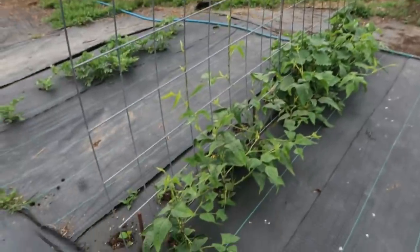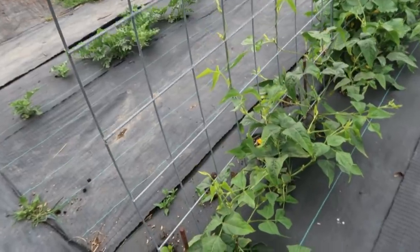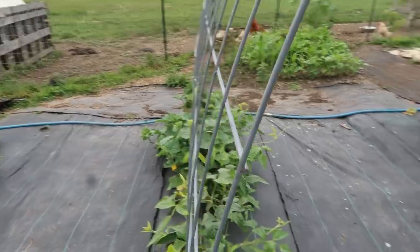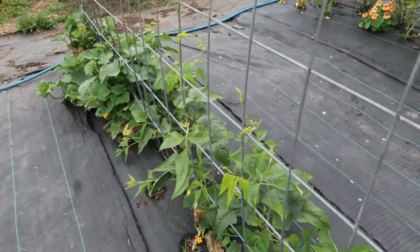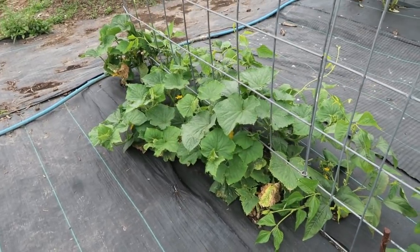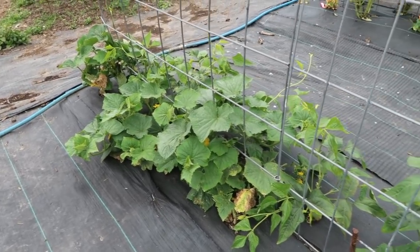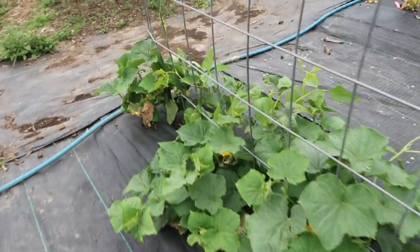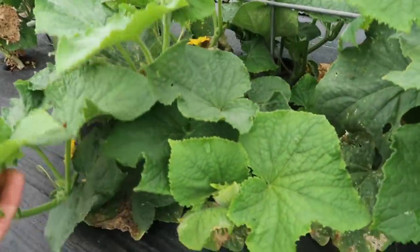Over here we have Chinese red noodle beans. They're going to go up one side, and I don't usually like to mix things on the trellis, but we do have cucumbers on this side. Sometimes it gets a little crazy trying to harvest when you have two different varieties going up the same trellis. So we'll see how that works this year. This is a Marketmore cucumber.